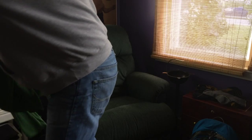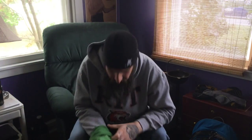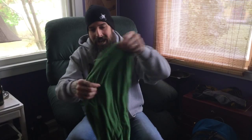Something that's good to have when it starts to cool down is a mid layer. These are just micro fleece, they call them. They're real thin, they're real light, but they're very warm. I like quarter zips. Comes right down to the front, so if you get too hot, you can unzip it, and you'd be surprised how much you can just let out just by unzipping the front of your stuff. And these are real easy to pack.